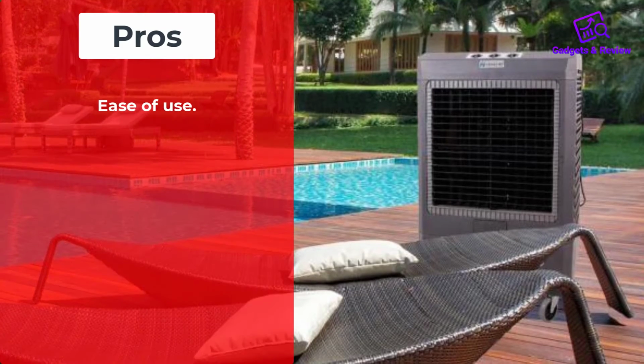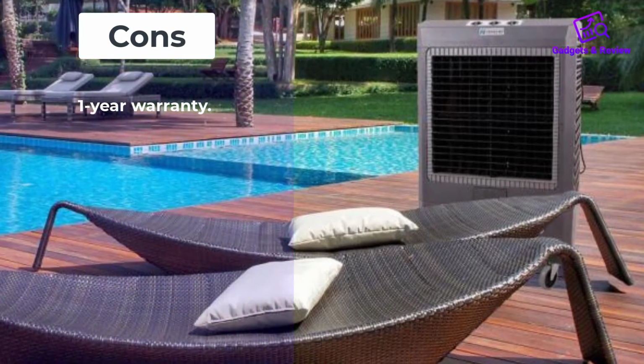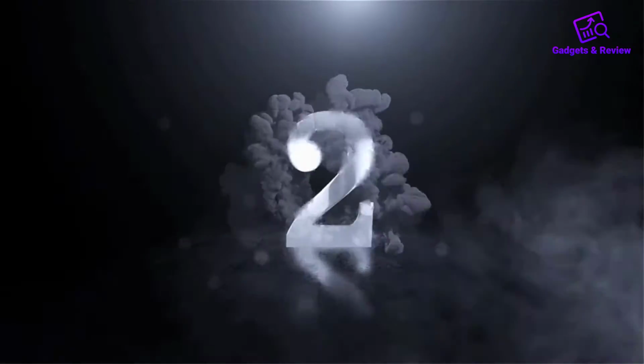Pros: ease of use, 3-sided intake, 10.3-gallon tank with hose attachment. Cons: 1-year warranty.